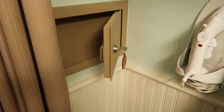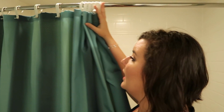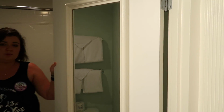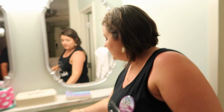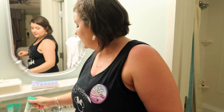It also comes with a safe, and it comes with a key, and it also comes with your ironing board and iron, as well as hangers and all kinds of good stuff. And then the bathroom is just as cute as can be. The bathroom has great Subway style tile, done in a really cute offset pattern, and it's just a great bathroom. I love it. One awesome thing about this resort, oh, I'll show you this too, it has a full-length mirror. Every lady likes a full-length mirror. Another awesome thing about this resort is you get full-size bathroom products. You don't get the little dinky ones, you get full-size. So that is awesome.